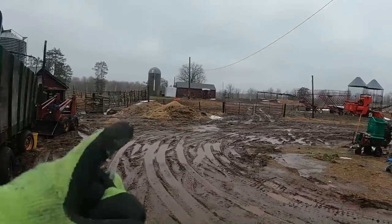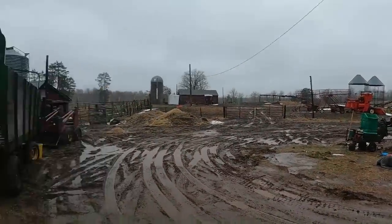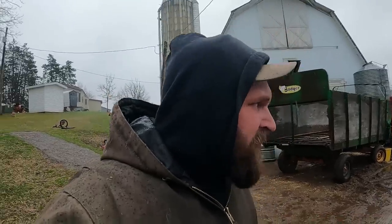Today is April 20th, 2023. It's nasty out today. You can see it's just muddy. It's raining. Kind of had some rain, snow this morning. It's about 35 degrees, I think. Sounds like it's supposed to be like this for a couple days, so it's just kind of nasty weather. So not really a lot going on yet.